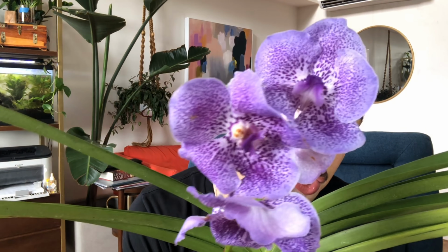For the very first time, I have a Vanda. I'm so excited. I've been afraid of these for so long, but I feel like I have a really good grasp of what I need to do with them. So let's say hello to this no ID Vanda hybrid, which is absolutely stunning. You guys, look at her. Who is she? Oh, she's so gorgeous.